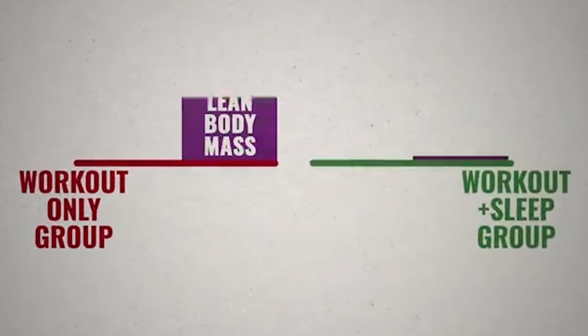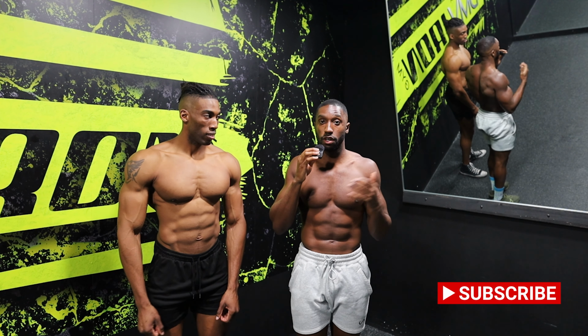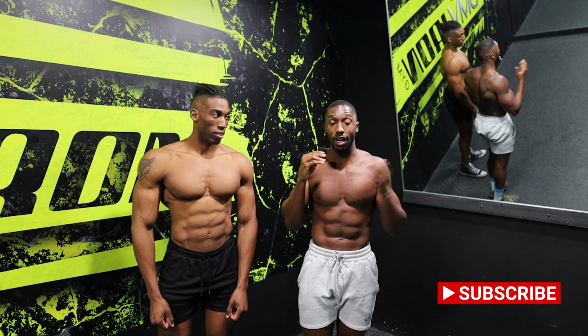As the study ended, you could see that a group of men that slept for 7 to 9 hours lost almost more than a pound than the other group who were not getting an adequate amount of sleep. Listen, I know a lot of us are busy, we have kids, we have jobs, we have so many different things, but you really want to make sure that you're getting 7 to 9 hours of sleep. It's challenging for me, so I at least aim to get at least 7 hours of sleep.